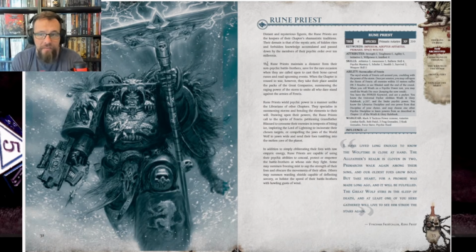We now get 3 different types of priests. So the rune priests, they like to hang at the back. We're not saying they're not combatants. They are very good at fighting still. But as a general rule, they're going to be hiding at the back using their psychic abilities. And we've got some really cool psychic abilities we're going to look at in a second, I think they're all based around weather, thunder, the sort of Norse mythology that you'd expect.